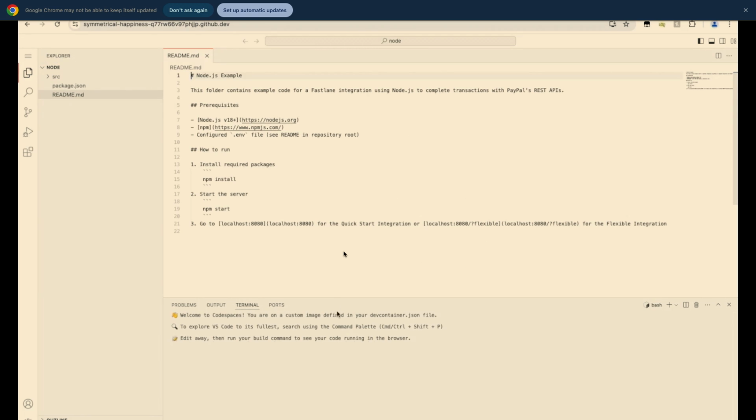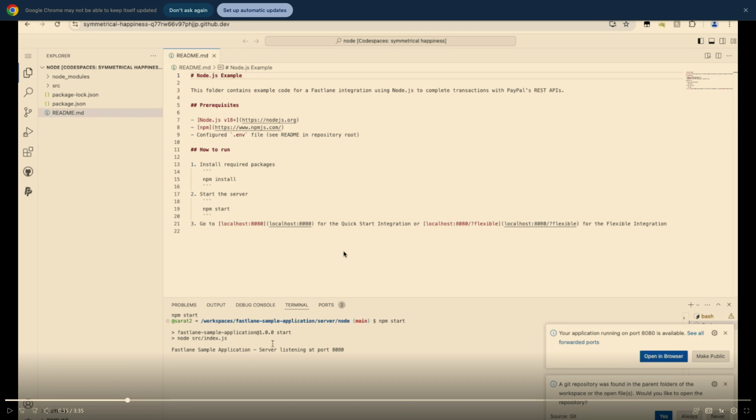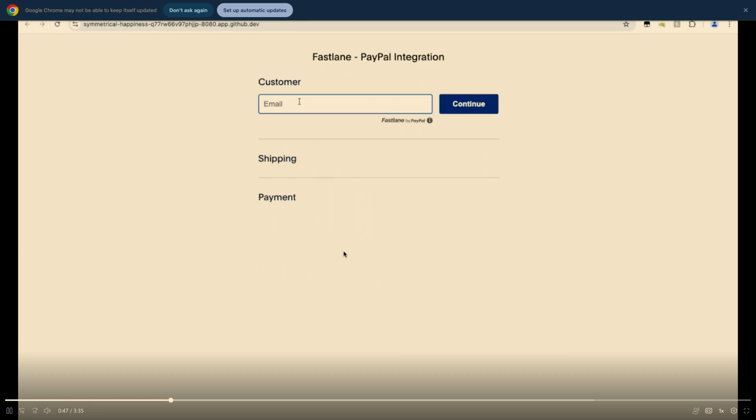It will show you the README file, which would show you also the instruction to run the project, which simply just call npm install to build your project. I will walk you through the experience. And once that is done, it will open the port for you, which is port 8080, to run the actual project. So once that is done, you go to the ports and you click on the application. And here, you will see an up and running Fastlane experience here.